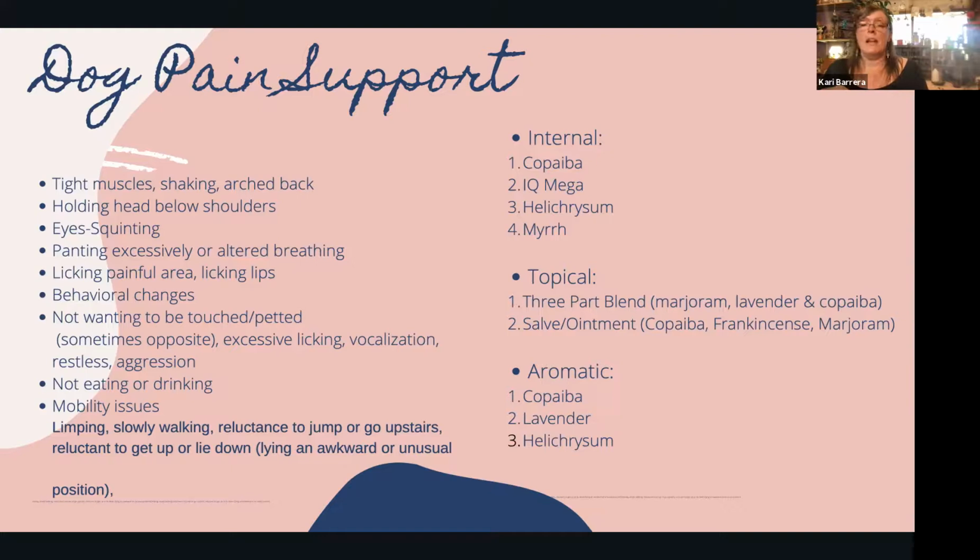And if you see this happening, consider a few of these options for internal use: Copaiba, a drop in the water or on your hands, or again, do the petting technique. By the way, you can use all of those techniques that I showed you earlier and that I broke down. Find the one that works best for your animal, okay? Or maybe you do the diffuser and a little petting technique, and then they get the IQ Mega on their food. You know what I'm saying? So play around with it.